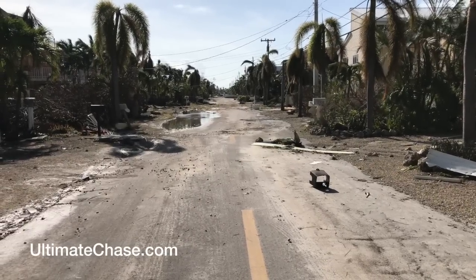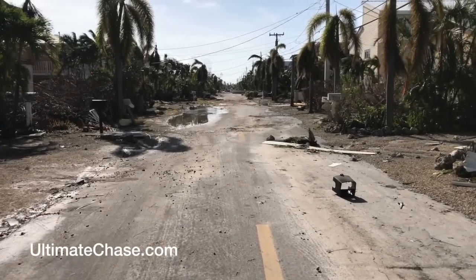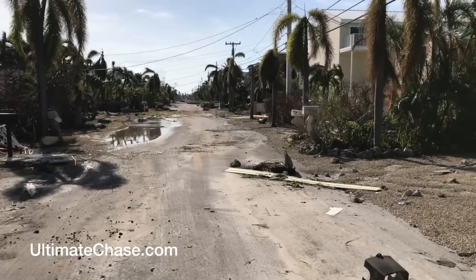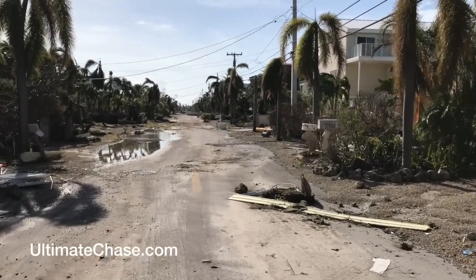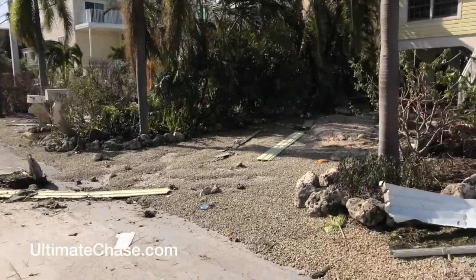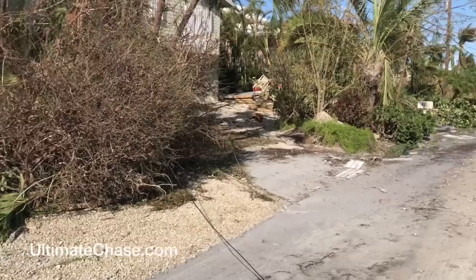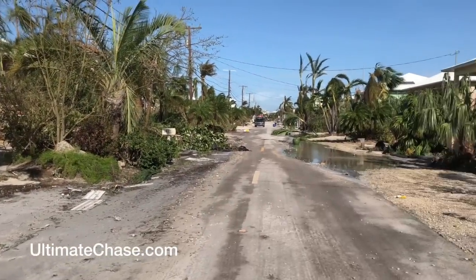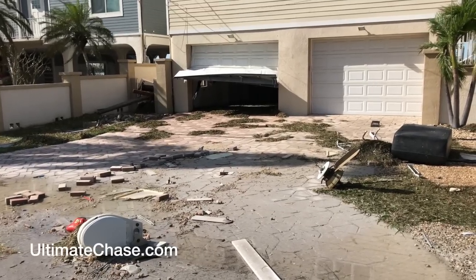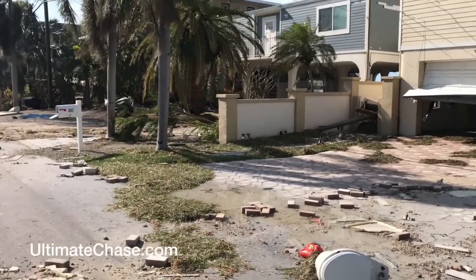Here we are in Summerlin Key in the Florida Keys, and I spoke to a few people here, and they got around 6 to 8 foot storm surge, as well as the extreme winds from the eyewall of Hurricane Hermine. You can just look around, and most of the damage here is storm surge damage with wind damage. But when you see heavy items that have been picked up and moved a long distance, typically that's storm surge. So here we are in Summerlin Key, where they definitely experienced around 6 to 8 feet of storm surge.